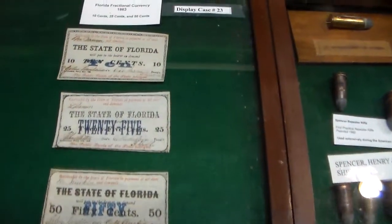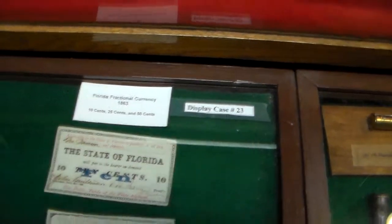Here's some currency. This is a promissory note, and this is a letter, Confederate letter. These are Confederate Florida currency. This is really neat. Confederate pay voucher, 1862. Probably should have started at the top, so I'll go backwards. This is a way bill for a rail line from Albany to Quincy, saying who's on, how much they paid, and all that kind of stuff.